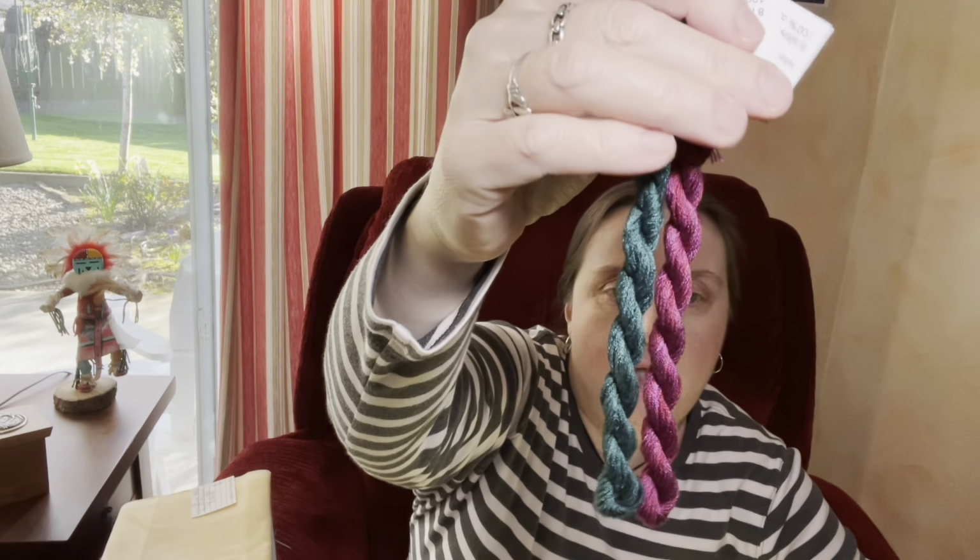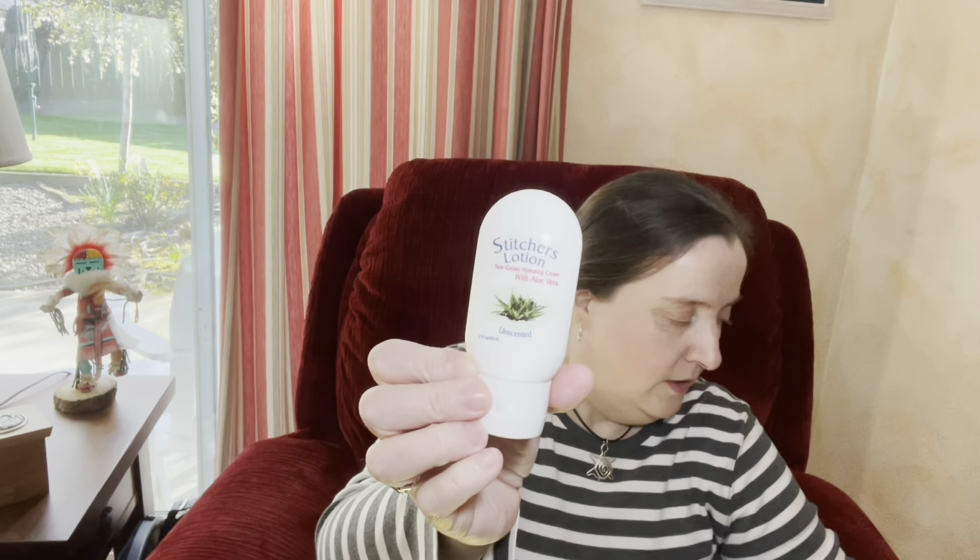I've bought the PDFs for some Modern Folk Embroidery smalls. So that's where I'm going to try these out. Something that's small and not too complicated, and we'll see how I do with silk. I also bought some stitcher's lotion because I understand that stitching with silk, it's important that your hands don't have a bunch of hangnails and stuff catching the thread. So those are my WIPs.